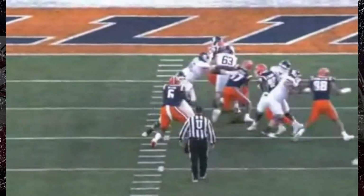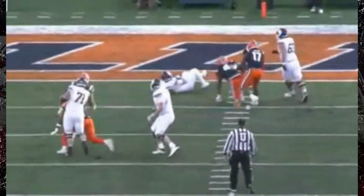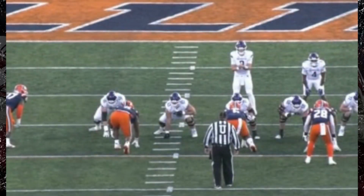But the speed rush is in this package as well. He has a good changeup, and I think you'll see that moving forward. We've got a couple more plays to show you some other instances where he can really change up his game. He has a pretty good toolbox in his rush plan.